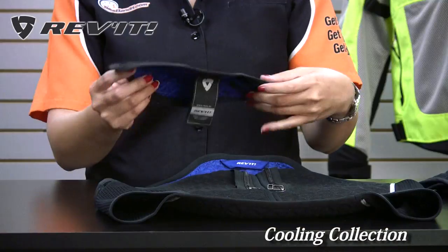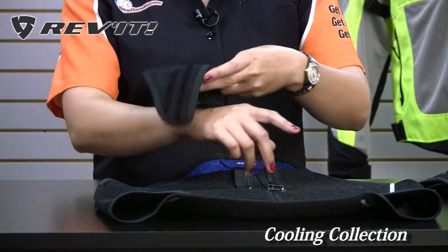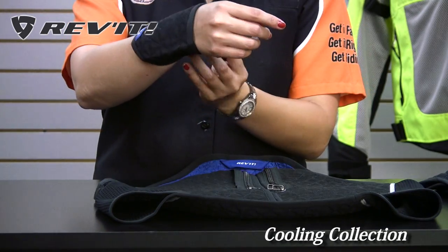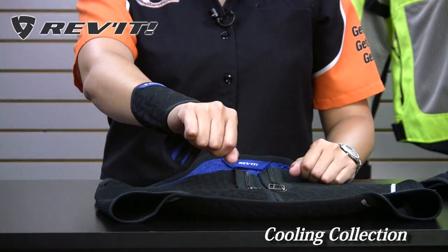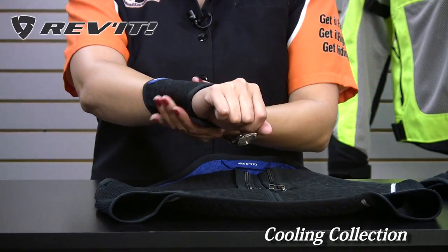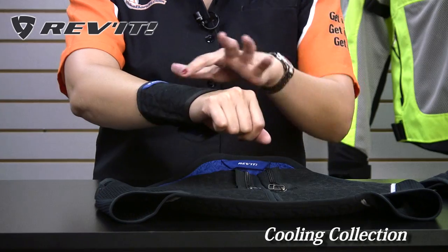So this is the wristband. Again, it's pretty large, covers a large area of the wrist here, and it's not too bulky, so it fits right under the jacket without causing it to bunch up or fit you extra tight.